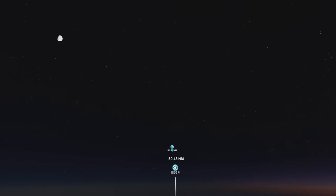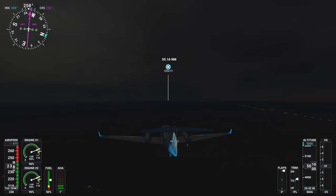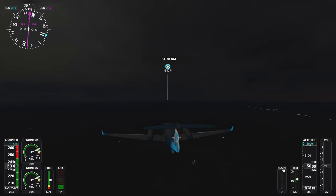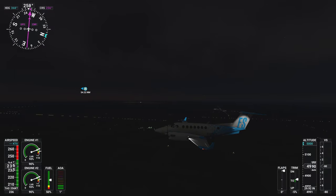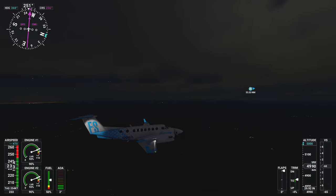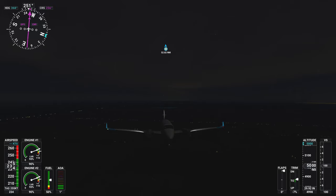Okay, well, anyway, enough of the silliness. Let's go back, reset this to the plane. Switch back to the external view. Look around a little bit while we're here. Really not much to see at night, except when we get those nice lightning flashes.